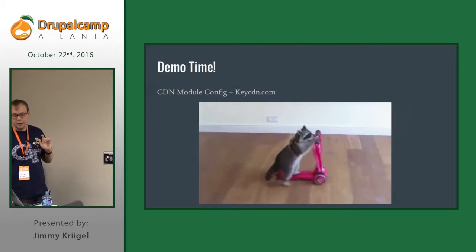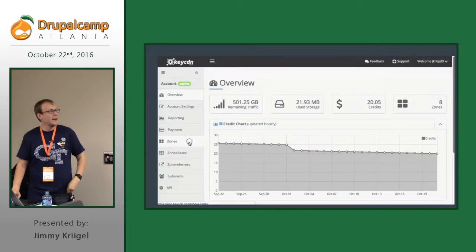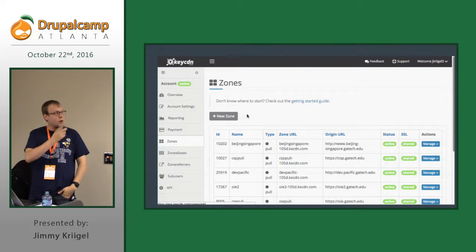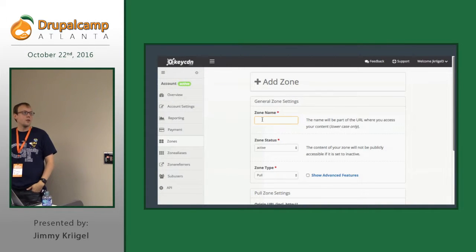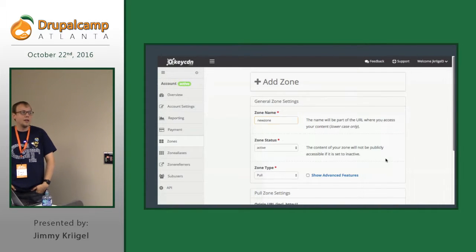Okay. Internet's a little crazy, so we're not going to do a live demo; the demo time will be screenshot time. So here's a GIF of going to KeyCDN and what you have to do to actually generate a zone and add a CDN to your site. Let's let this loop a couple times.